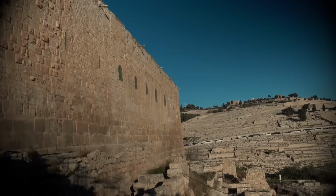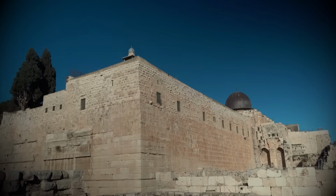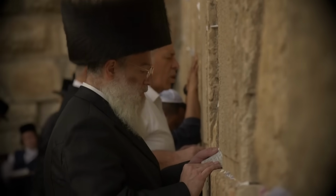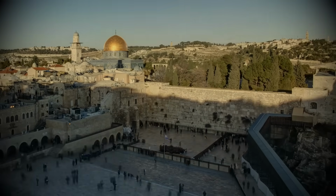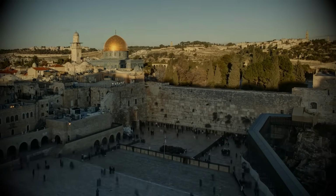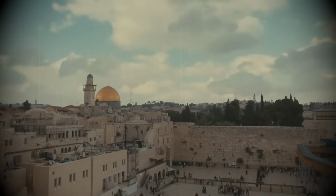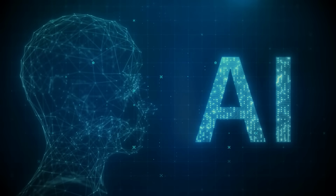story. Some sections appear to have been carved during the Second Temple period, around 500 BCE to 70 CE, featuring the sophisticated stonework and engineering techniques associated with Herodian construction. Other passages show cruder but still impressive workmanship that might date back even further, possibly to the First Temple period or even earlier. The variety of underground structures is remarkable.